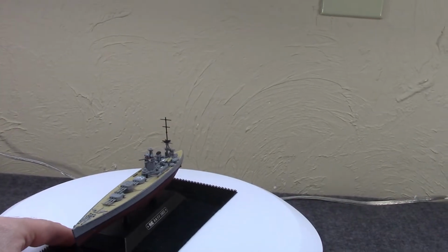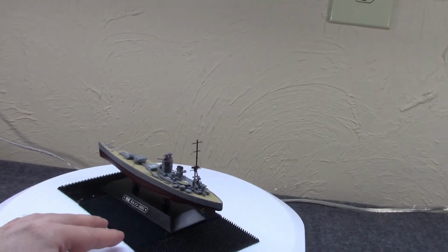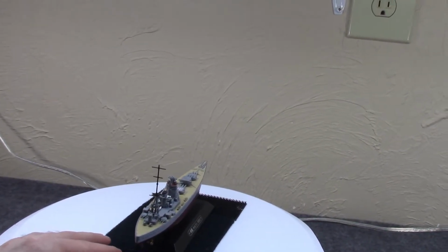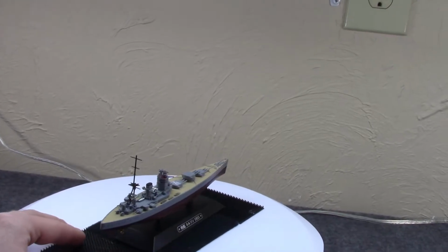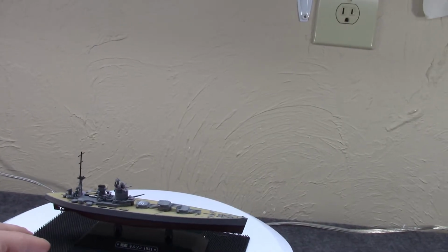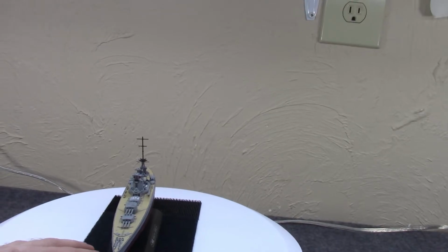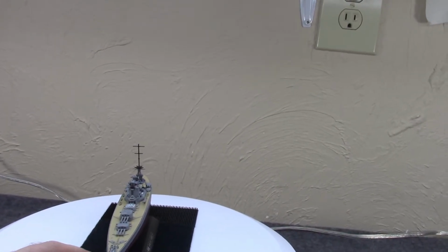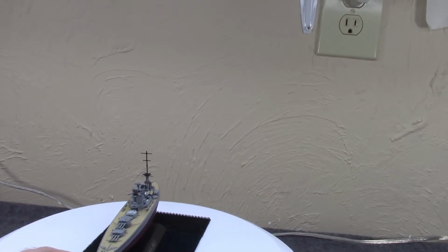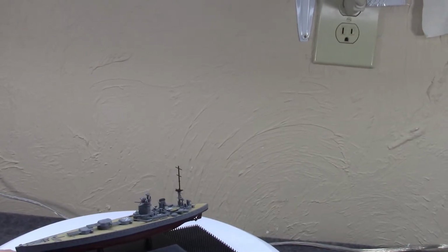Now this model is exactly of HMS Nelson, so let's focus on her for a bit. And I like to think of her as definitely the more unlucky of the two sisters. On October 30th, she was attacked by U-56, who fired 3 torpedoes at her and 2 struck, but luckily for her, they didn't detonate because, well, the U.S. wasn't the only one with a really crappy torpedo early in the war. So she escaped that pretty well.